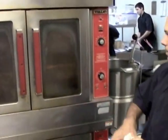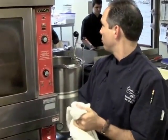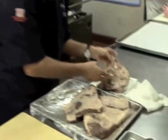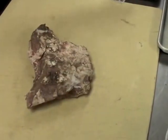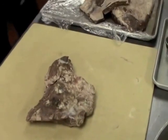Let's see, we're doing some right now here at about 260, and they'll stay in there for about 4 to 5 hours. And then when we're done with that, we let them cool in their juice that we basically make with that. And then we get this piece right here. So this is fully cooked. So it goes from about this size, and then it kind of shrinks down to about this size.